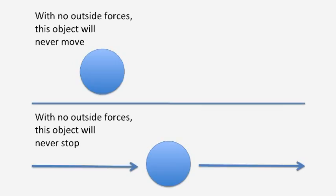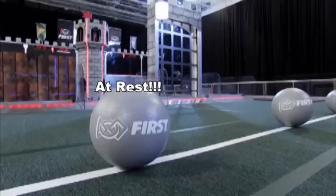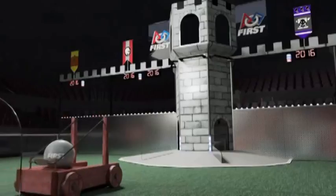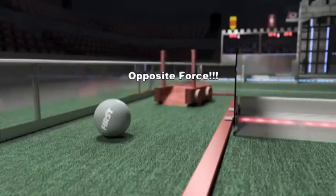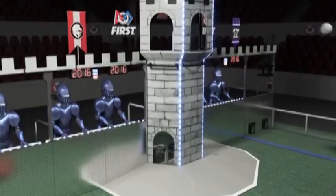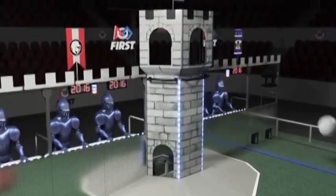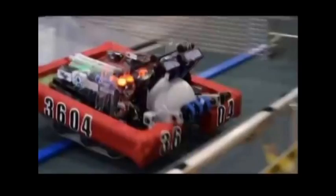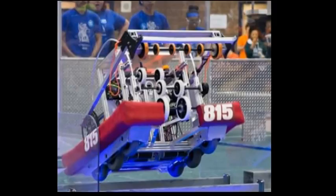According to Newton's first law, a ball at rest will remain at rest, and a ball in motion will remain in motion until acted on by an opposite or unequal force. A ball can often be a projectile when it is shot into the air into the top goal of the tower. Newton's second law states that force equals mass times acceleration. In robotics, a small robot can accelerate faster than a robot with high mass if they have the same force.